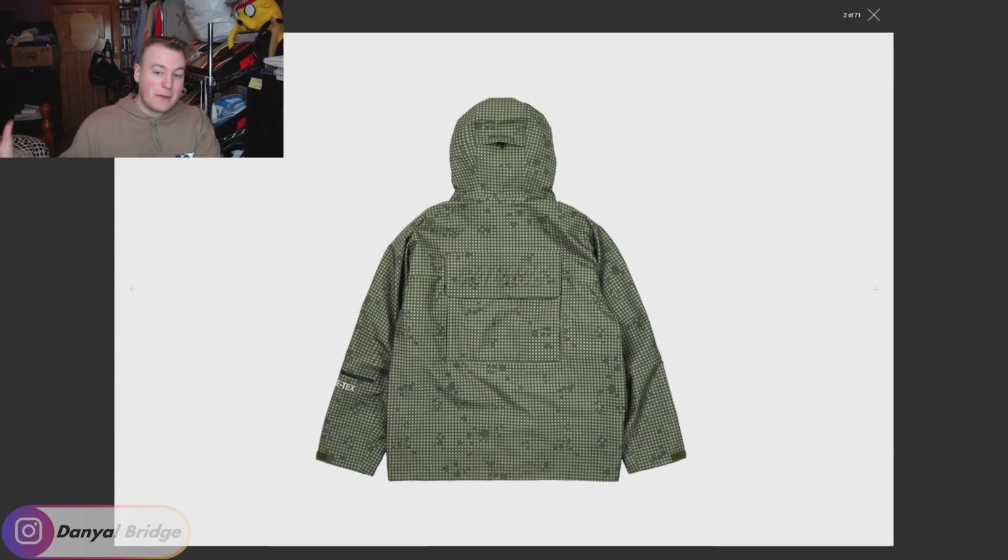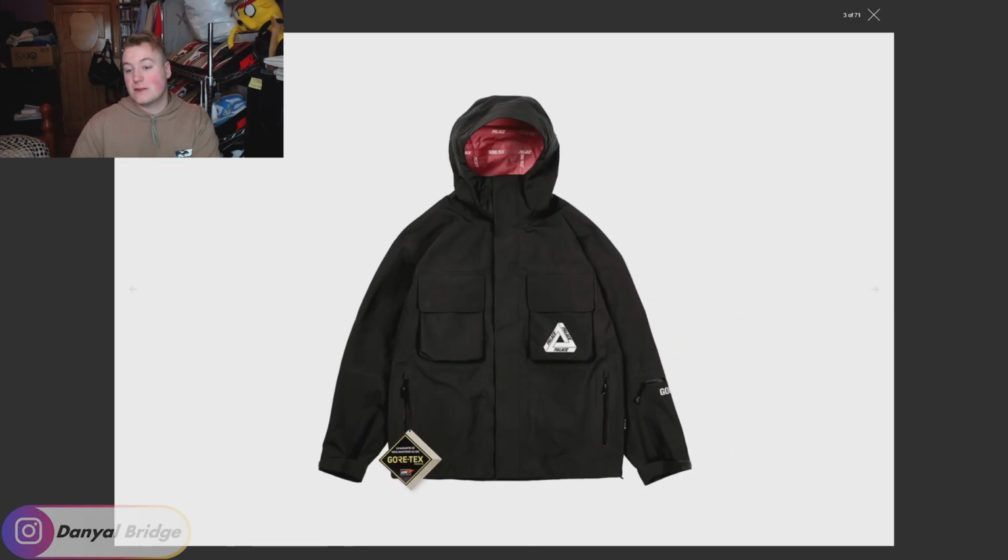It features a back pocket there with, I don't know if you can see it, it's quite hard to see, but a Palace logo just there. As I said, it's really hard to see on the grid pattern one, but on the next color, it should be a lot easier, which of course is the black color.